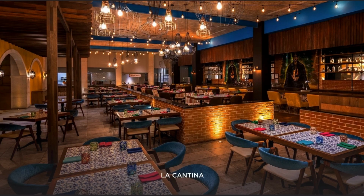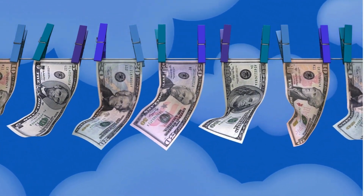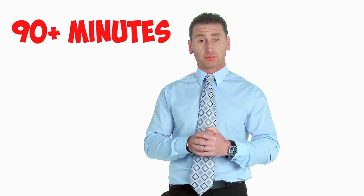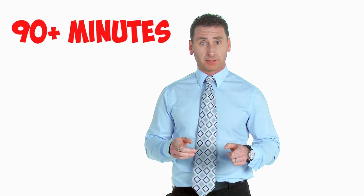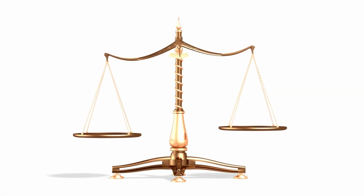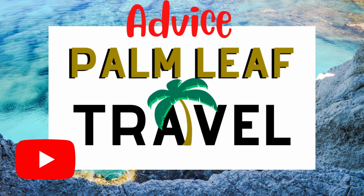The restaurants are nice at the Grand and everything is new, but is it worth all of the extra money when there's plenty to do at the Moon Palace side? Now, you could sit through a 90-minute sales pitch presentation and get resort credit, which would allow you to visit the Grand for nearly free, but again, that's something that you would have to weigh to see if it's worth it. If you came to me for advice, depending on your own unique situation, I would probably advise you to spend your money on an excursion.